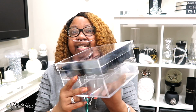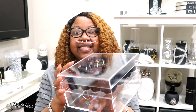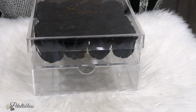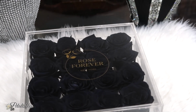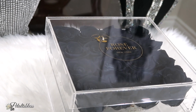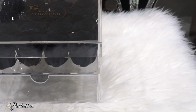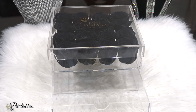And here are the flowers that they sent me. They come in this nice crystal clear box. And here is a closer look at the roses that I got. They come in this clear crystal box like I was telling you before, but their arrangements come in different size boxes. You can get them in velvet boxes, suede box, marble, and of course my crystal clear box. And they come in different sizes too, anywhere from 9 to 49 roses you can receive. And as you see here, the drawer comes out. Isn't this nice? I love it with the drawer coming out.